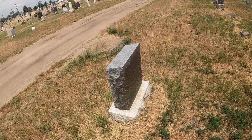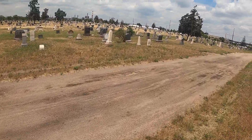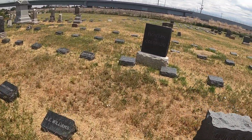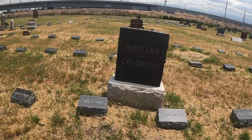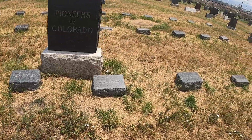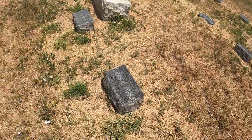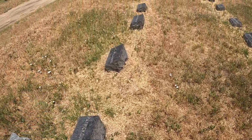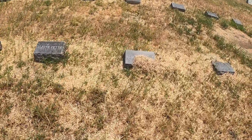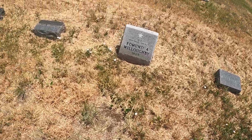And so as I was walking around, I have already gone through about 3/4 of the cemetery, and I came upon this. Pioneers of Colorado. All right, a whole area for a lot of the pioneers. And there's a lot of their graves all around, all different graves for the pioneers of Colorado. We got all right here, all these pioneers. And so it goes into a line.